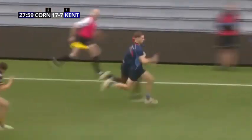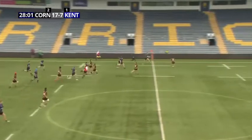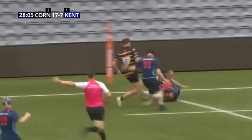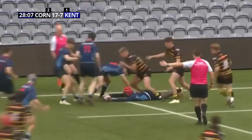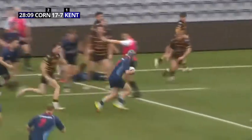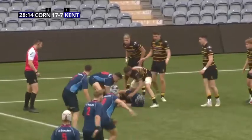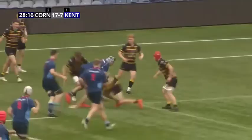Here's the wheels from Cohen. Cohen scorching down the left wing. The show and go gets the offload away. Bit of a high tackle on Duodu. This is some charge from Kent. Where has this come from? Khalil.